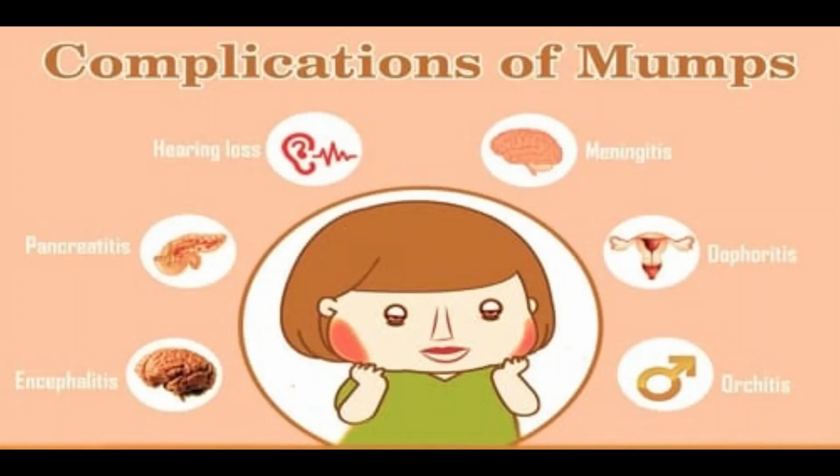Rarely, mumps have been associated with abnormal heartbeat and diseases of the heart muscle, and that is known as myocarditis. Miscarriage. Contracting mumps while you are pregnant, especially early in your pregnancy, may lead to miscarriage. Now I'll tell you some preventive measures.